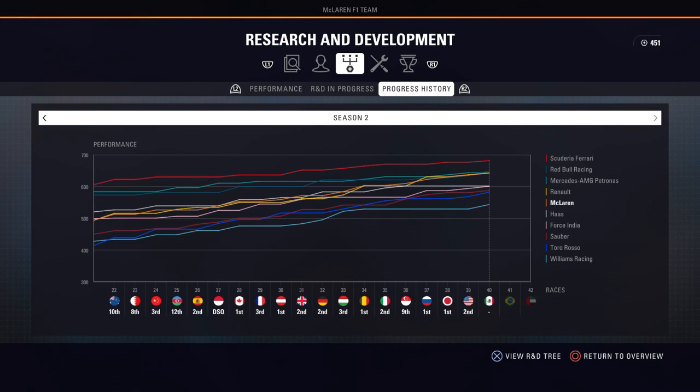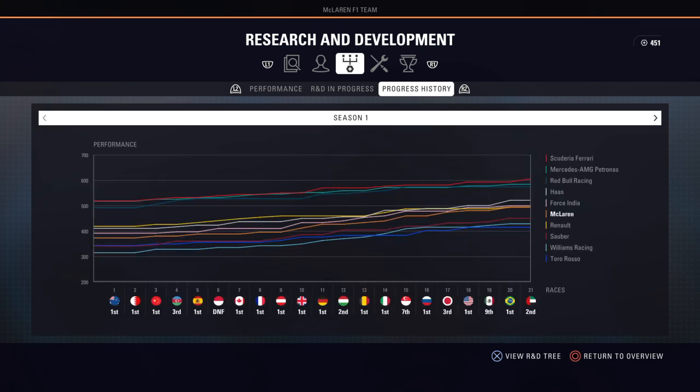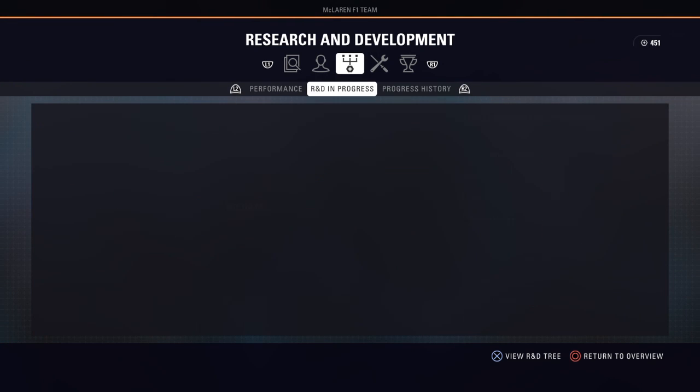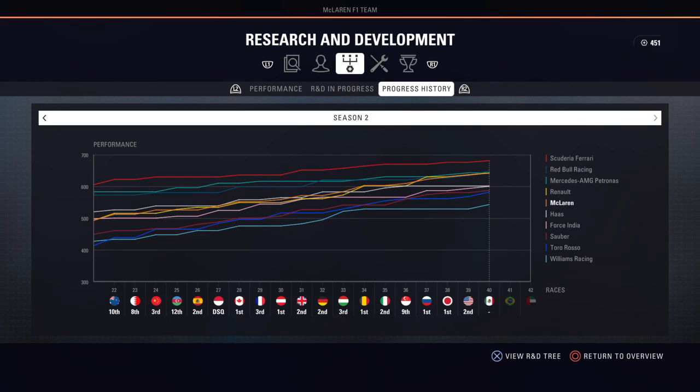I think Red Bull just shot up to second in this. It's a jumble between the 4 teams: McLaren, Renault, Mercedes, and Red Bull for that second spot. But with 3 races left, the season is getting very interesting. It's coming down to the wire.